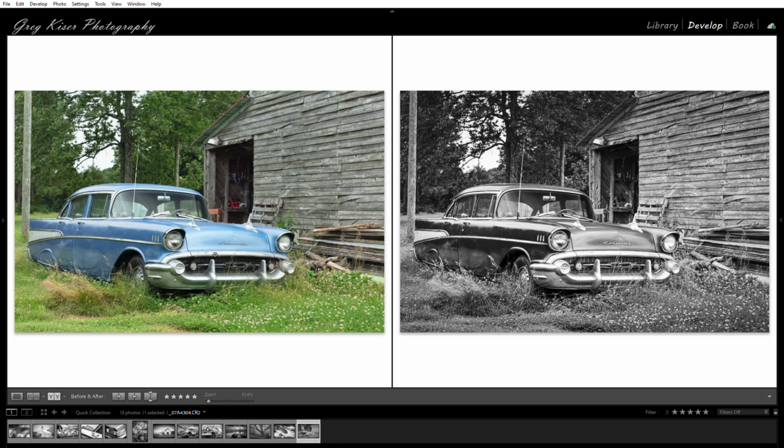What I liked about this car was the iconic shape of the grille, the headlights, the trim here, the bullets on the hood. I liked the trim on the side, the fact that it's still got its rear skirts, which is a rarity. These are things that I liked, and I wanted to draw the attention there, and to the car and to the texture of the wood.